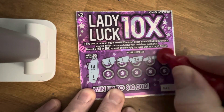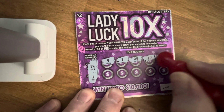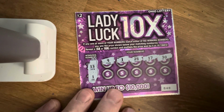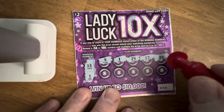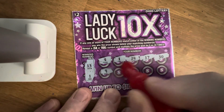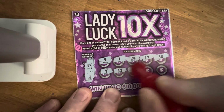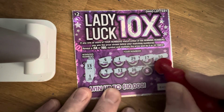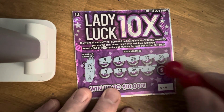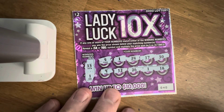24. A 17. A 30. What if it's $1,000? A 30. A number 9. A 12. A 26. Got another number 1. Probably $2,000, Heather. All right. And an 18.